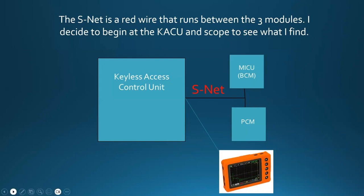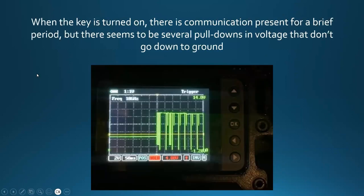Now, what I did find was you have to cycle the key because this system, when you go to key up the vehicle, communication is initiated on this SNET for a brief period of time, and then it will stop once either the vehicle is running and operational or it determines a fault. So you have to cycle the key and watch this circuit to see what happens here. Now, the voltage does come up. It's at a low, like 3.5 volt bias with the key off. And I guess I didn't wait long enough to see if that eventually goes to zero.